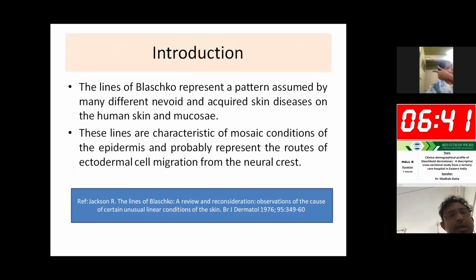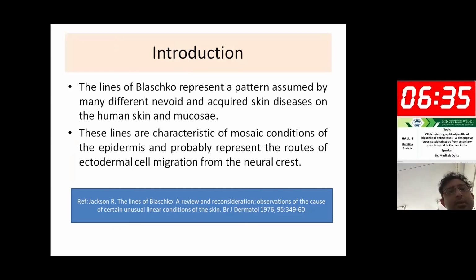The concept of Blaschko's lines was first put forth in 1901 by Dr. Alfred Blaschko. These lines probably represent the routes of ectodermal cell migration from the neural crest. Many different nevoid and acquired dermatoses on the skin follow the pattern along the lines of Blaschko. Next slide, please.